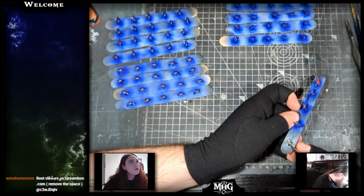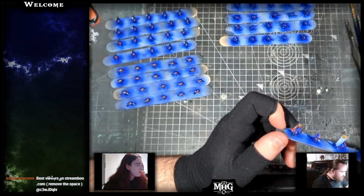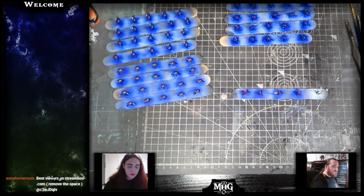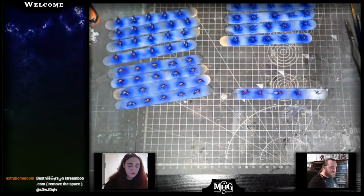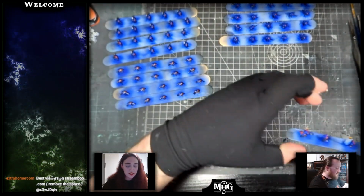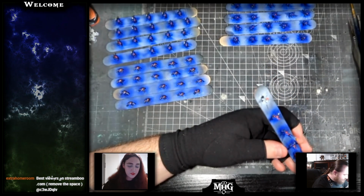Do Adeptus Mechanicus count? Are they Xenos? No, they're human, part of the Imperium. They're fully Imperium. They just believe in the tech god rather than the Emperor, which is also the Emperor. So they believe in the man who doesn't want to see himself as a god. Yeah, who conveniently becomes a god in all but name. Well, actually in name now.